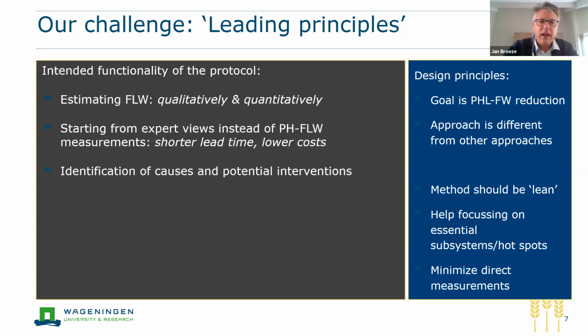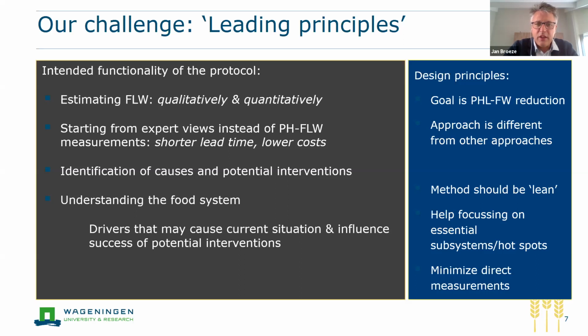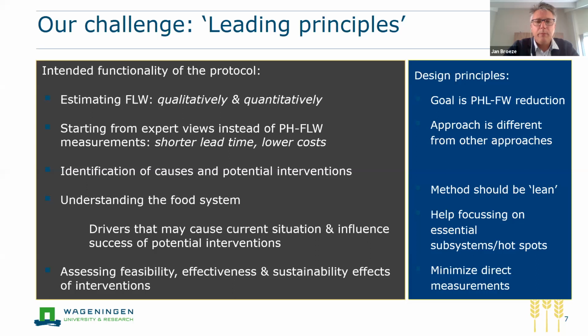We also support the identification of causes and potential interventions. But for that, we need understanding of the food system. So not only data, but also understanding drivers that may cause the current situation, that may influence the success of potential interventions. And at the end, also getting some idea about feasibility, effectiveness and sustainability effects of interventions. But I hope that in the steps before that, we gather sufficient information to do a good assessment.